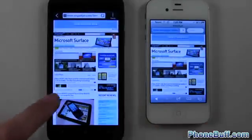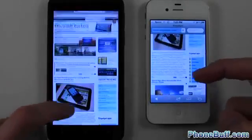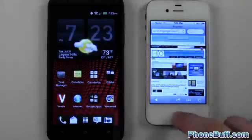All the advertisements and whatnot are done. There you go. So this guy is done. You can tell this guy is still loading some of the things up. Obviously the status bar just finished right now. So anyway, that's the test as far as the browser goes.